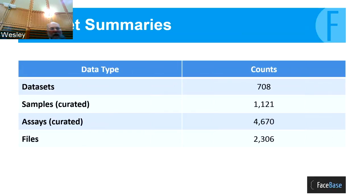So a brief summary of what we've got is a total count of 708 data sets. So those are these collections. We've got 1,100 curated samples and 4,600 curated assays, and in addition a total of 2,300 additional files. So that's what's currently in the FaceBase data set now. And what you'll see is that these statistics are all available in real time through dashboards in the browser. So this stuff you can all get to by yourself.